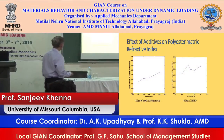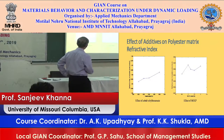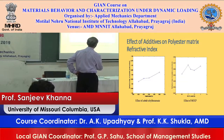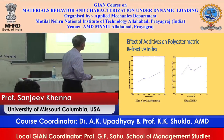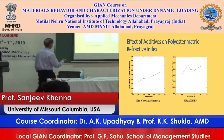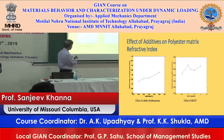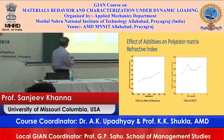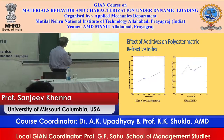So if you look here, if we add MEKP in different amounts, we started with like 0.5%, 1%, 1.5, 2%. There is a very small change in the refractive index, but nothing significant. If we add cobalt, there is a small increase. If you look here, this is 0.02% by weight, 0.03, 0.04, and so on. So if we go from 0.02 to 0.03, we go from about 1.55 to 1.555.